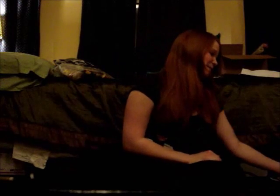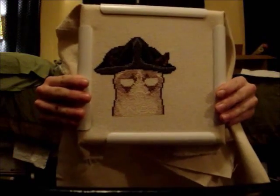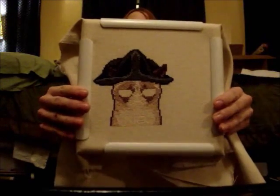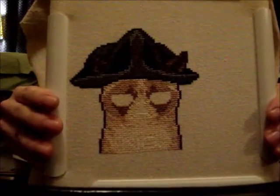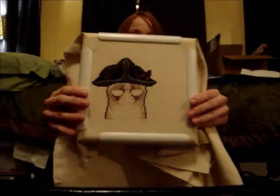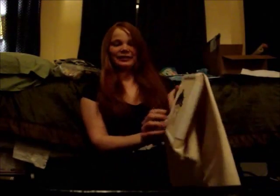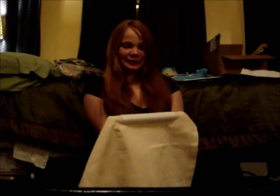This first one is the mystery WIP. Some of you may be able to start to guess who this is. We'll see. So I finished the hat that I was doing last time, and I filled in almost the entire silhouette. This is a very famous animal on the internet. You may be able to guess who he is, or she, I guess I should say, in real life.